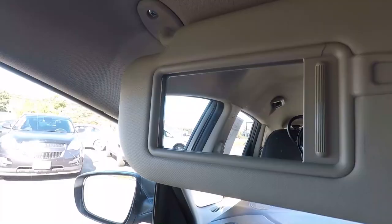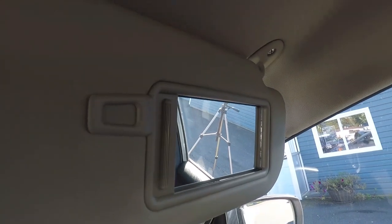Sunglasses holder. And driver and passenger vanity mirrors. One of the things I like about these Kia Rondos is the visibility. Just like the Fiat 500L, when you're sitting in this car, you have a 360 degree view of everything around you. Having said that, what do you say we go for a ride? Safety first.